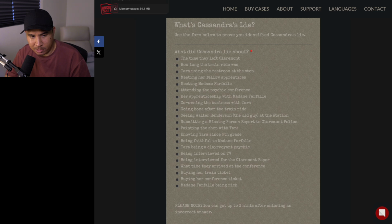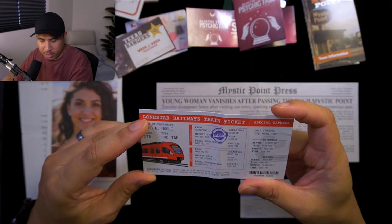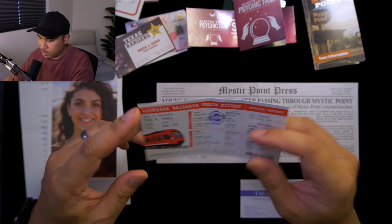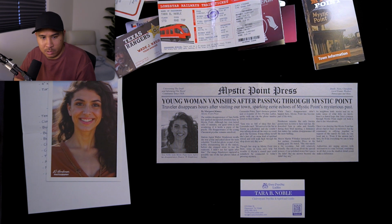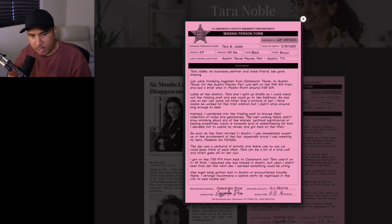Oh, let me go back to that document. So we left on the 9 a.m. train. That's correct. And they made a brief stop around 11 a.m. That is also correct. And then she says she got on the 7 p.m. train back home. That's true. That part is true. So how long the train ride was? No, she didn't lie about that.